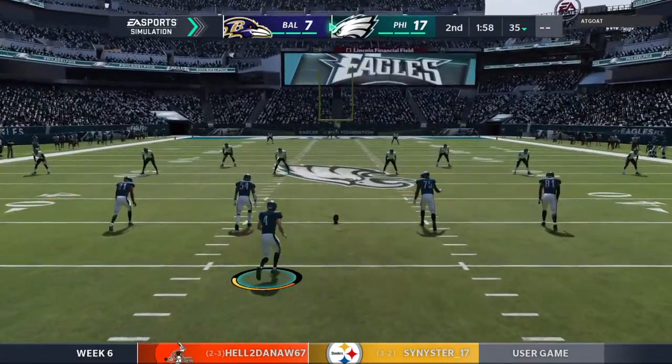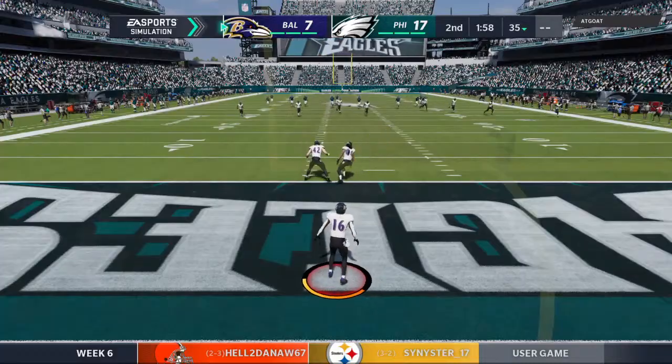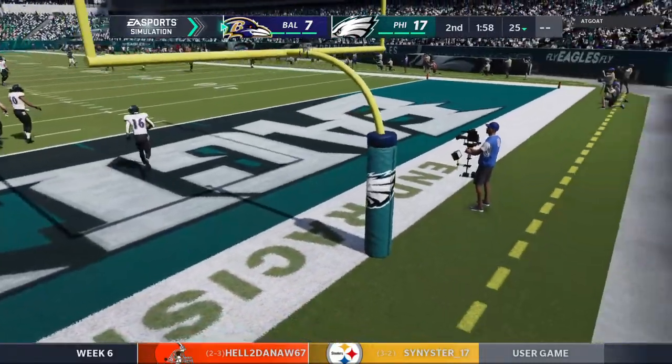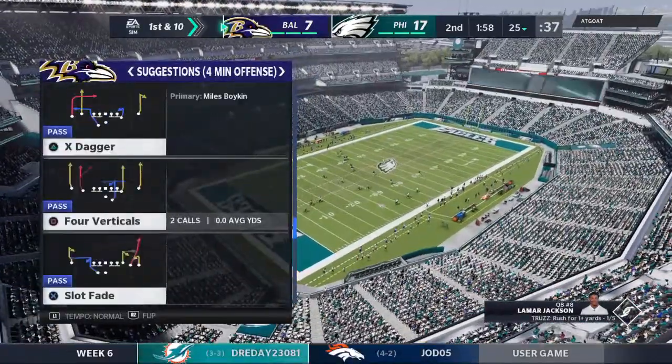After the field goal, here's Elliott to kick it away. And they will not get a chance to return this one as it's through the end zone for a touchback.